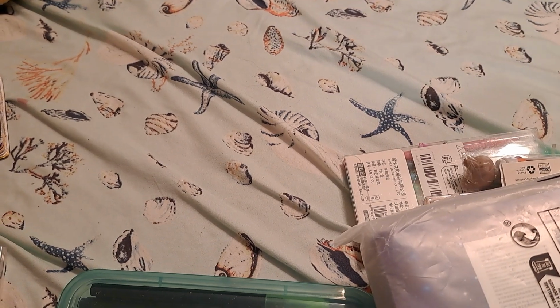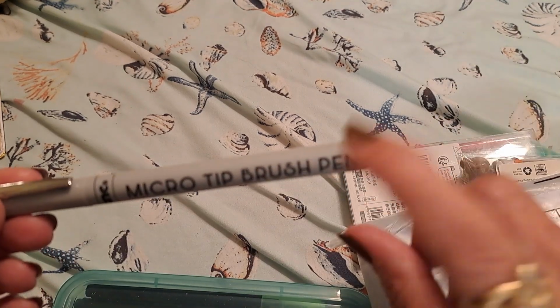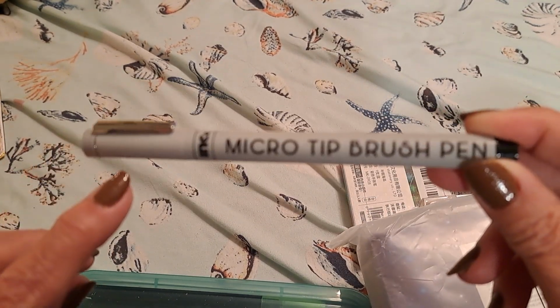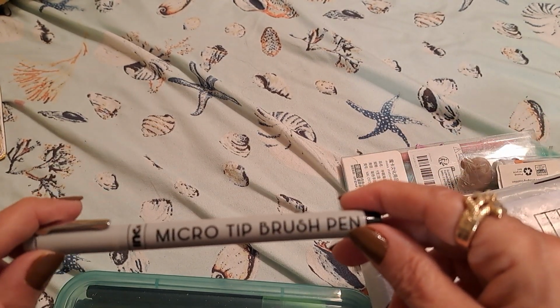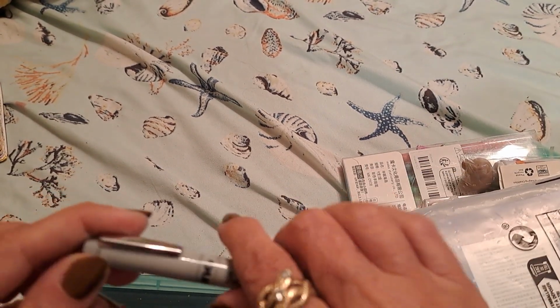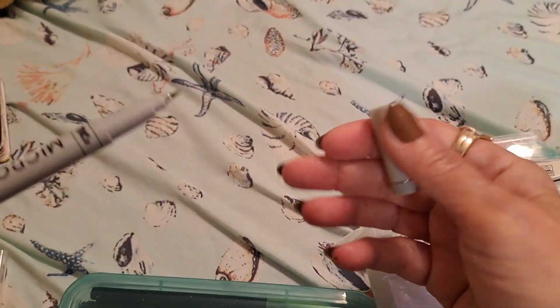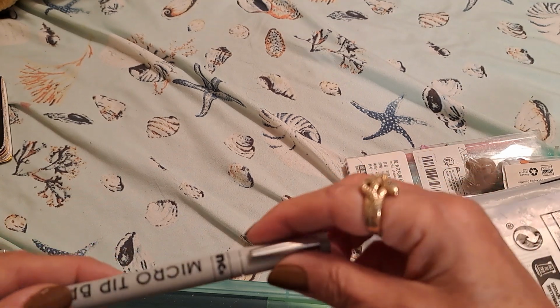I also found, I've never seen these in our Dollar Trees. I have the pink one, but, or maybe I did buy one one time, I can't remember now. They have the microtip brush pen by Ink brand in black, which is great because it's soft and you can draw with it. And I really like it, so I got that.